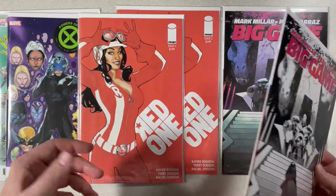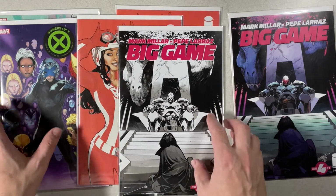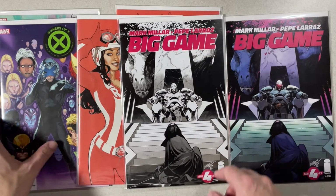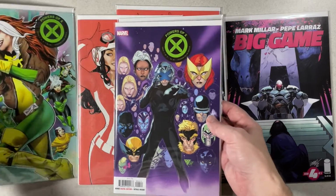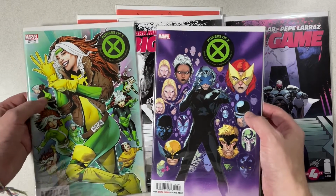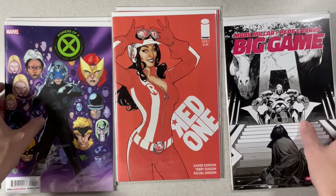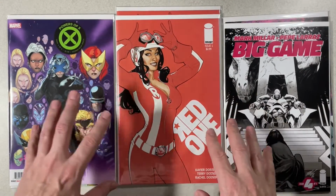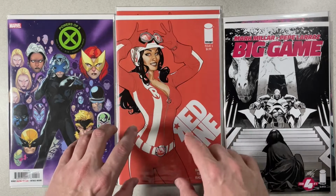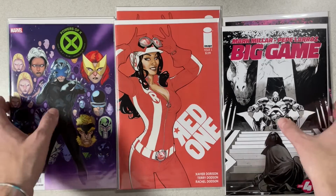I started doing that, and it helps if you feel like you're getting a better deal when you get the same issue but with different variant covers, like these Powers of X issue 4, getting the cover A and then getting the variant cover. That helps to kind of justify that. But like I said, with the newer comics that are released, paying full cover price is to have a reader copy and a clean, pristine copy.